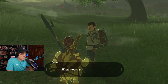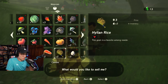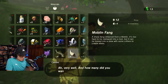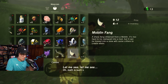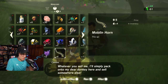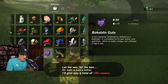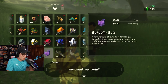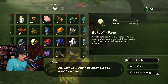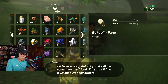I'm broke. What if I sell stuff to you? Is that better? What if I sold you some stuff? Yeah? Couple moblin fangs. But you take four of those and maybe a couple other things too, I guess. I really need to come up with a good system for actually selling stuff, and like who I sell to, and just sell it all at once rather than selling in little bits and pieces. But we'll figure that out eventually. A goblin fang, sure. Alright. Math is such a bother. Sure. Great. I'm gonna call that good.